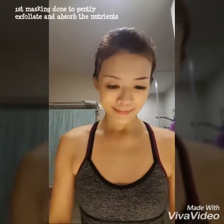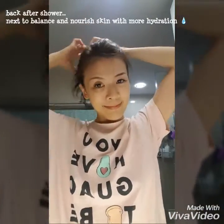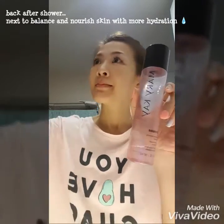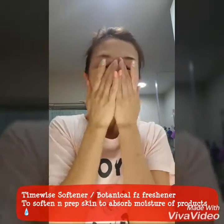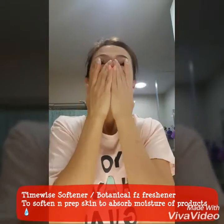If our skin has already been cleansed and gently exfoliated, that's where we move on to the next step, that is to hydrate and lock moisture into our skin. Have a softener or freshener ready. Spray all over the face and pat on to soften and prep the face to drink up the moisture that you're going to put on.